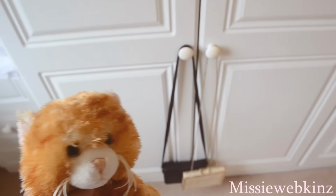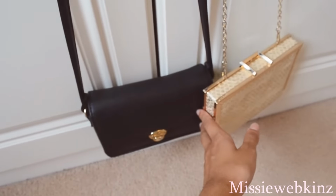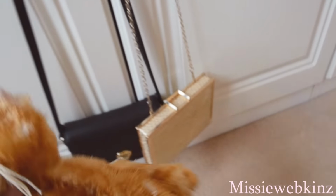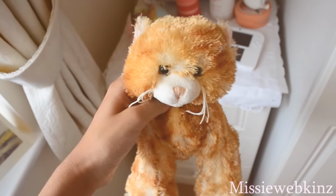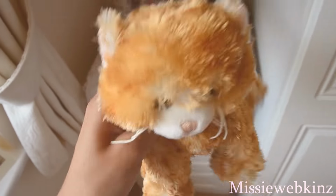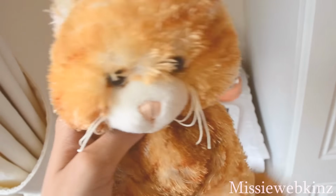As we come over here, I have my bags hanging up. This is my normal town bag. It is from Forever 21, I believe. And this one here is the bag that I took to prom and I use it for evenings out and formal occasions. Over here we have a small chest of drawers, and in these are underwear and bras and all that fun stuff that you probably don't want to see. And on top is all my little knickknacks and stuff.